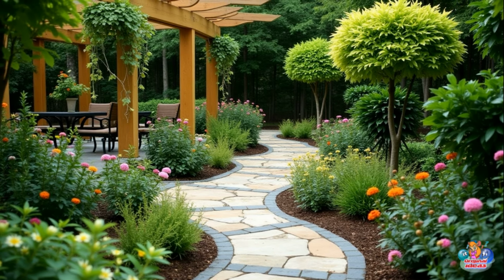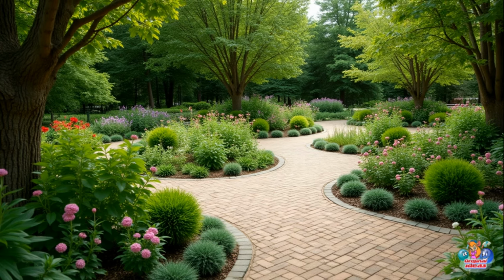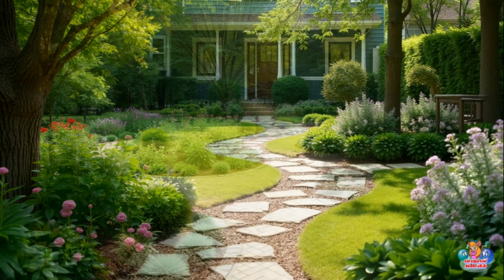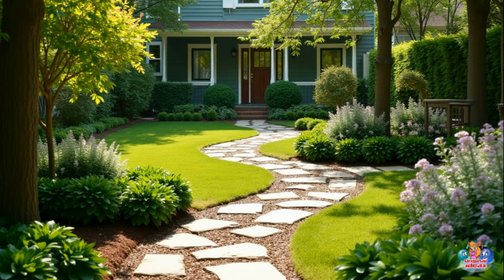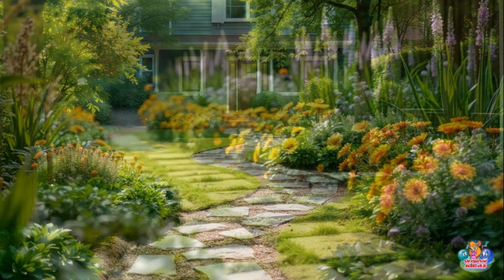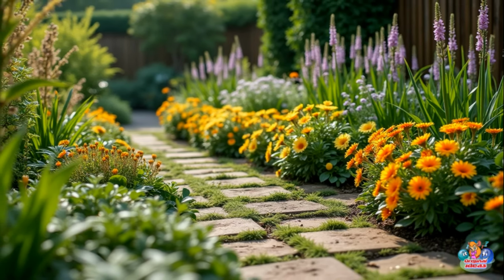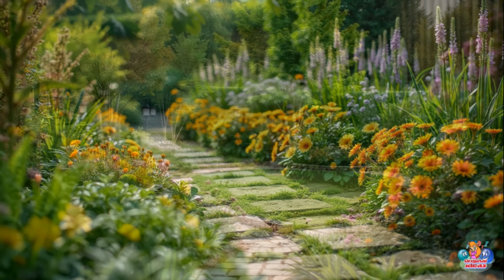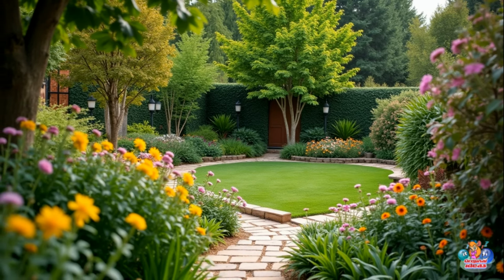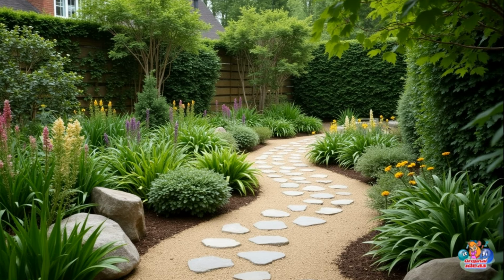Integrate DIY landscaping tips. Harness the power of DIY landscaping to make your garden truly yours. Simple projects such as building raised garden beds or crafting decorative planters can personalize your space while providing functionality. Use repurposed materials like old pallets or bricks to create unique structures that serve both artistic and practical purposes. These smaller projects can be fulfilling and contribute to the overall charm of your backyard.